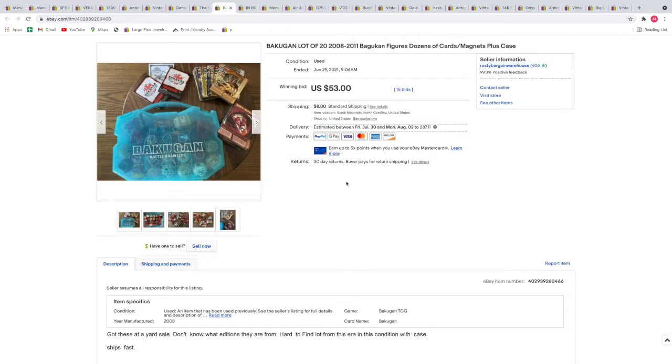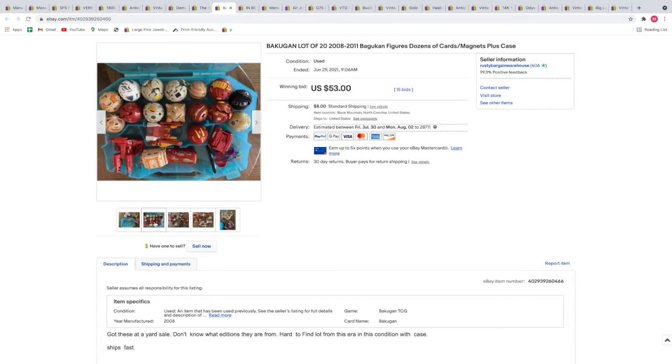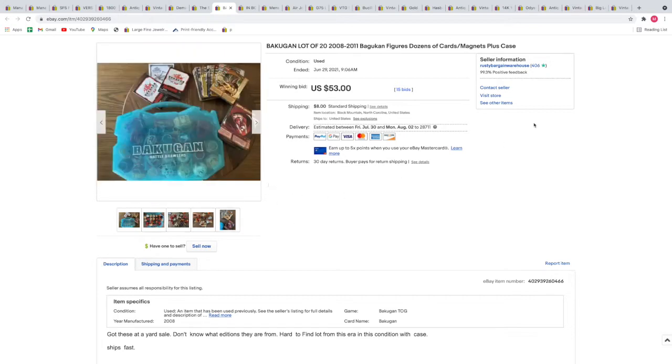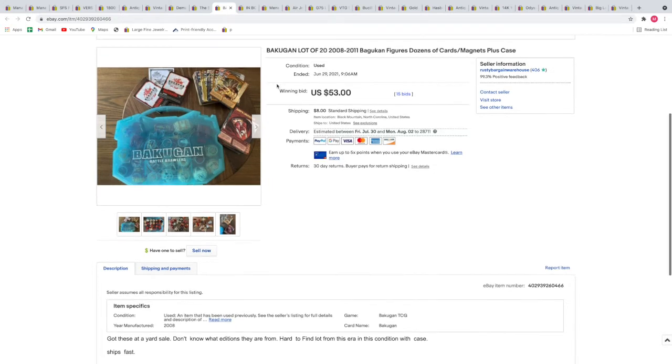Here were some Bakugan cards. I bought this in a bag for $10 at a Goodwill, and that was a little bit of a stretch, but you can see here all these different old vintage Bakugan ones. 15 bids, $53. Was happy with that. I like to ship things that are a little bit smaller than this, but I knew I could make a decent profit on it, so I went forward anyways.